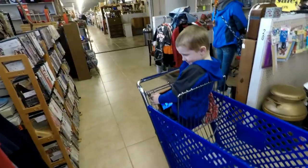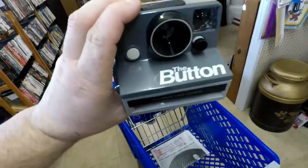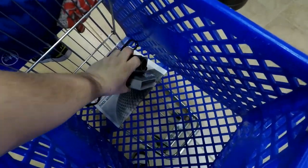What could it be, Pig? Watch this. We're going to take the button and we're going to put it right there. It's $5. I'll take it.